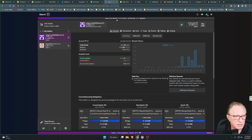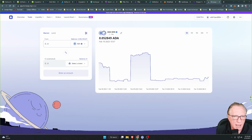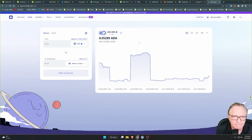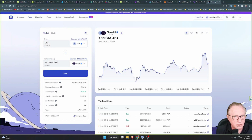So now I've managed to connect my Cardano wallet to the Miniswap exchange. Now we'll go over here to trade, and I've got my ADA balance here. And now we just need to select the token that we're after. Unfortunately, the Miniswap does not recognize contract addresses. You will have to go ahead and search this token by name. All right, and there it is. I've already bought some in the past, so it's in there already. So I'll just use 100 Cardano tokens.